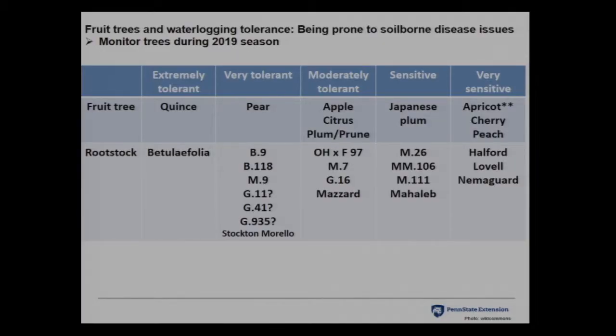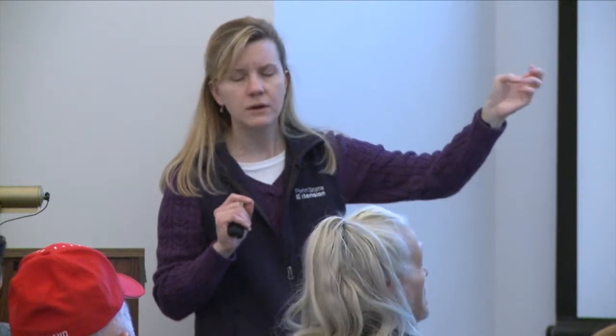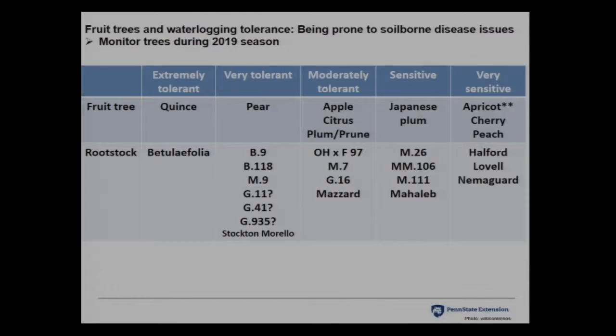Stockton Morello is a cherry rootstock. This doesn't seem to be used as much anymore. On the moderately tolerant, we have the pear rootstock OHF97, M7, G16, which there should be a question mark because this is another Geneva rootstock. Mazzard is a cherry rootstock. Under sensitive, we have M26, 106, 111s, and Mahaleb. Yesterday, I heard the Penn State horticulturist talk, and he actually said Mazzard and Mahaleb were sensitive to waterlogged conditions. And then all of the peach rootstocks are sensitive. So if you have your peaches in a low-lying area that's not well-drained, or you really saw a lot of waterloggedness last year, you want to keep an eye on them this year.